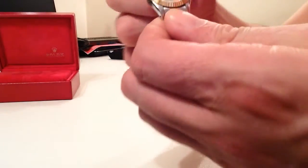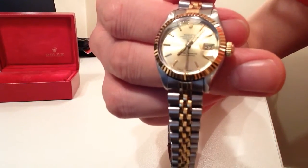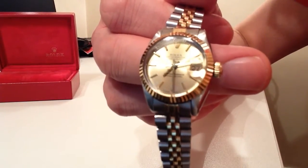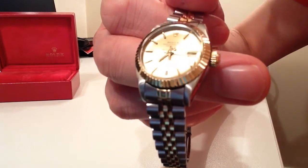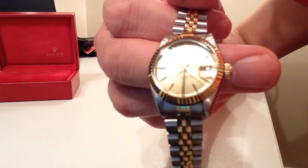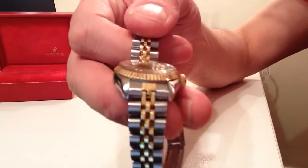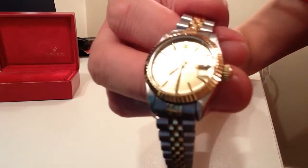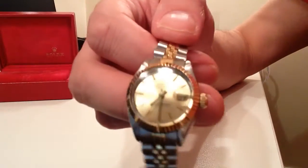So look, this is what we're selling. It's a Ladies DateJust. It's stainless and gold. It's in great condition. I think even the crystal, the plastic bit or whatever the material is that covers the face, you can see it's got no marks on it at all. So it's been pretty well cared for. But as I say, I'm not trying to sell it as a completely 100% perfectly working piece. I think it does need a service, and if you budget at least £200, maybe £300 to get the watch serviced, I think you should be in the right ballpark.